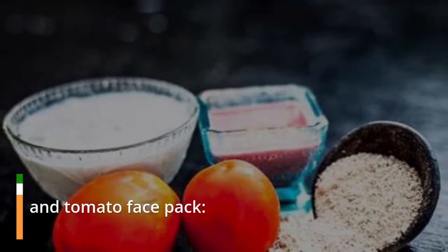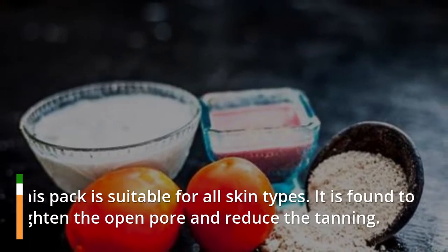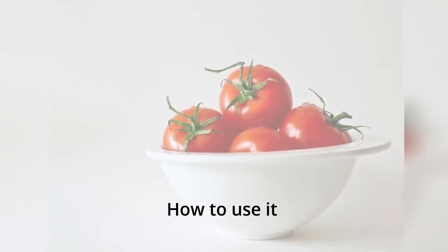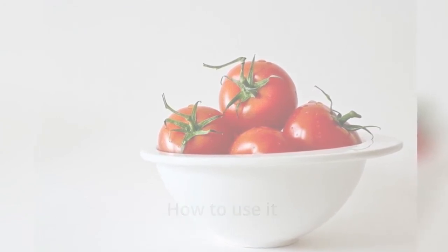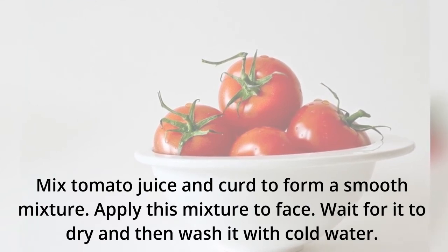Curd and tomato face pack. This pack is suitable for all skin types. It is found to tighten the open pore and reduce the tanning. How to use it? Mix tomato juice and curd to form a smooth mixture. Apply this mixture to face. Wait for it to dry and then wash it with cold water.